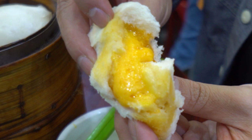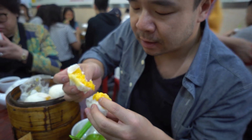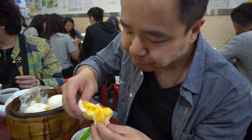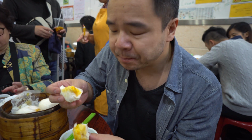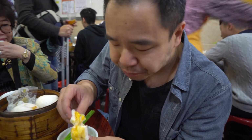Oh yeah. So it's an egg custard, obviously, but it's also mixed in with salted duck eggs. Oh, that flavor. It's so deep. So it's sweet, but because of the salted duck egg, it's slightly salty, but it also has a very, very deep umami flavor in it as well. Paired with the bun, it's absolute perfection. Man, what an experience.